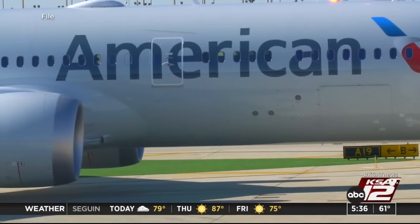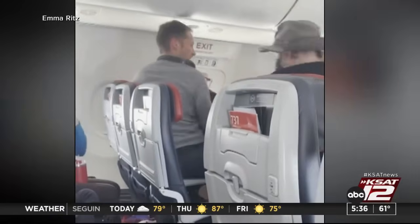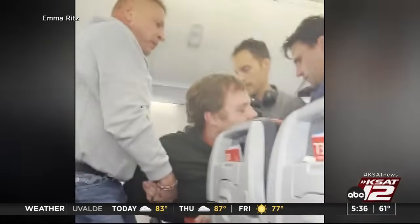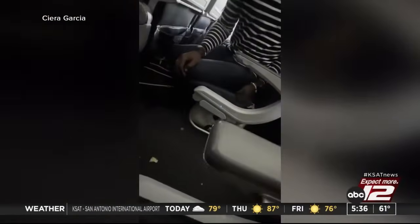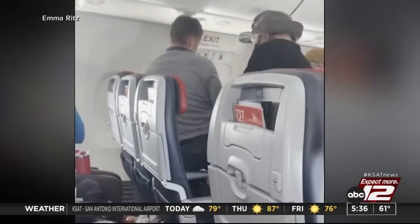Meanwhile, an American Airlines flight was forced to return to Albuquerque after a man allegedly tried to open the plane door after takeoff. Videos show passengers wrestling the man to the cabin floor, then using duct tape to restrain him. Blaze was one of the first passengers to wrestle him down. He already had the safety mechanism down. He had both hands on the lever and he was like yanking it.